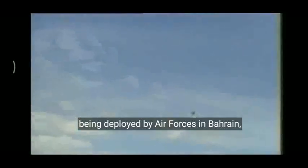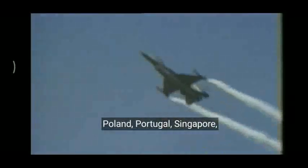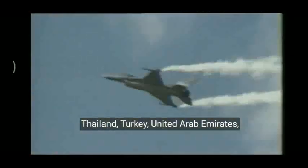export market, being deployed by air forces in Bahrain, Belgium, Chile, Denmark, Egypt, Greece, Jordan, Indonesia, Israel, Italy, Morocco, Netherlands, Oman, Pakistan, Poland, Portugal, Singapore, Taiwan, South Korea, Thailand, Turkey, United Arab Emirates, and Venezuela.